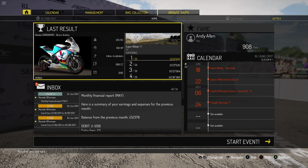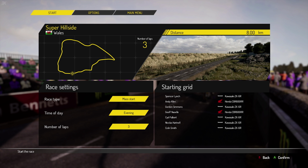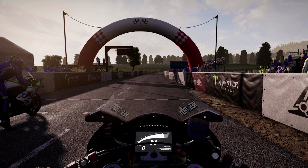Shall we actually return and do the mass start event on the Super Hillside? So we've got a 3-lap event against 6 other opponents in it. That's an unusual number to have, 7 of them. So we've got 5 Kawasakis and a couple of Hondas in this evening time race. 3 laps. Let's see if we can survive. As we're moving up from 2nd.